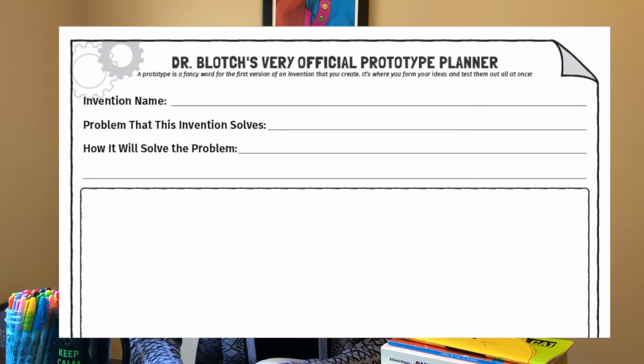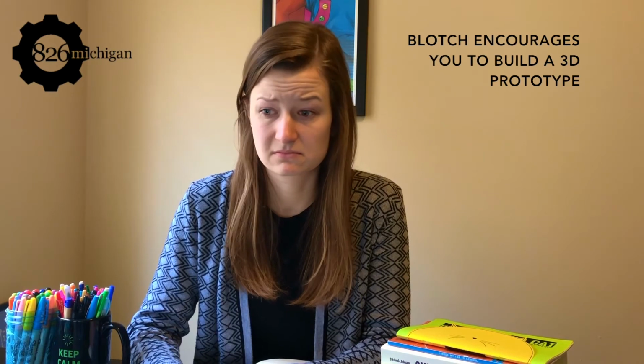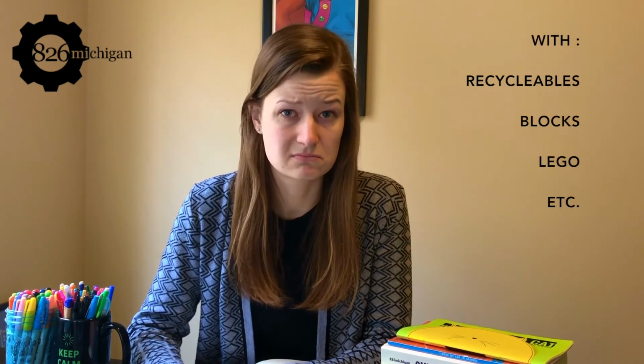Yes, indeed. Next, writers should design a prototype of their invention. A prototype is a fancy word for the first version of the invention you create. It is where you form your ideas and test them out all at once. There are several different ways that a writer can do this. All writers should begin with a sample piece of paper, draw and label their prototype. Finally, I also recommend that they create a 3D prototype of their invention. They could go rummaging about in their recyclables at home to find items for building, or they could use other materials such as blocks or Lego. Sometimes building something in 3D can help writers to think of new and better ideas. Okay, so students are creating an invention that solves a problem, and then drawing or possibly building it.